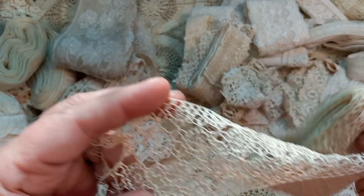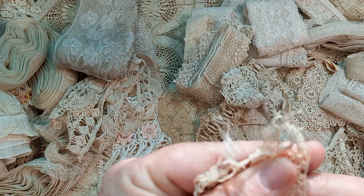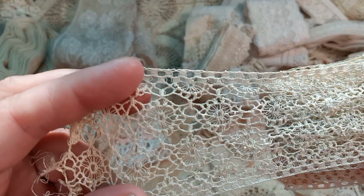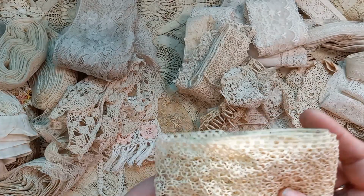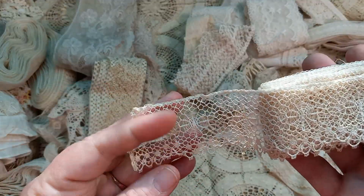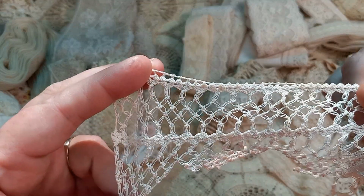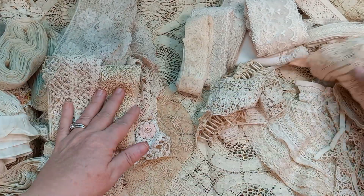And here's another piece. You can see all the little threads at the end where it was finished. That was it. This piece of lace is done. But it's so pretty, the fineness of it. I should have ironed it, but I didn't. Here's another piece similar. Let's see, what's this? Oh yeah, another one of those crocheted pieces.